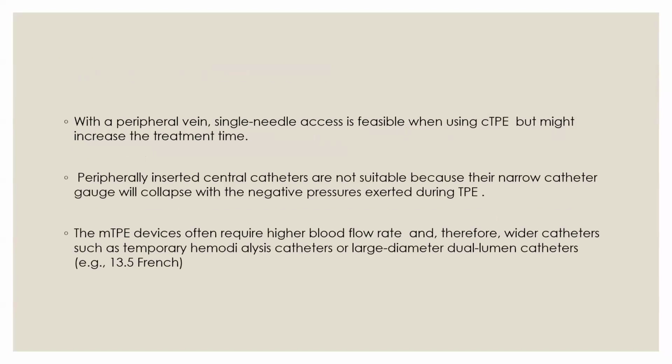So with peripheral vein, the single needle access is feasible when using centrifugal therapeutic plasma exchange, but might increase the treatment time. Peripherally inserted central catheters are not suitable because the narrow catheter gauge will collapse with the negative pressure exerted during therapeutic plasma exchange. The membrane-based plasma exchange device often requires high blood flow. Therefore, a wide catheter such as temporary hemodialysis catheter and the large diameter dual lumen catheters are used.